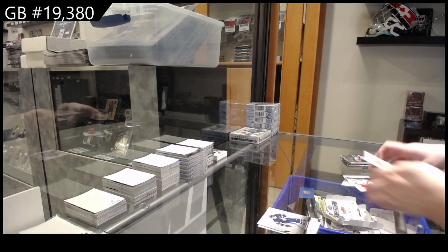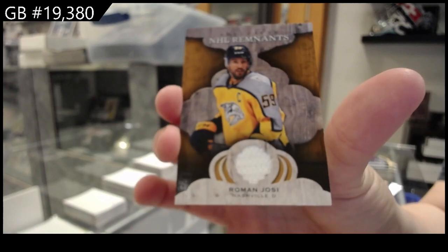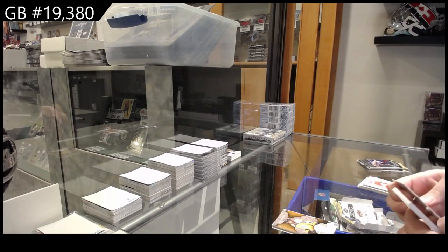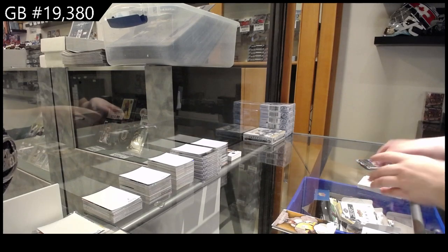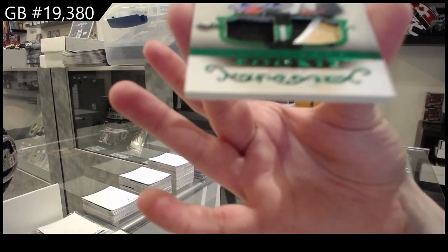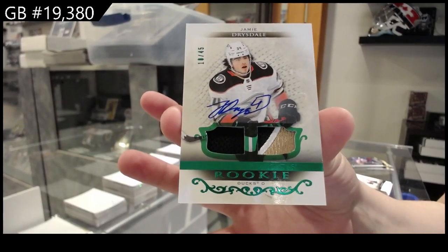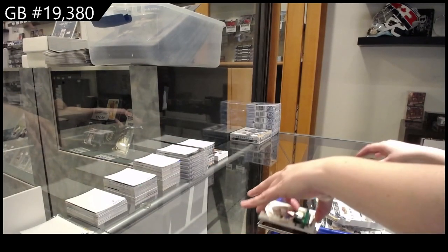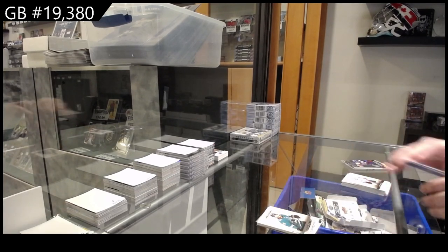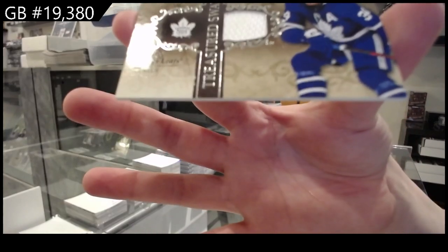We have a remnants jersey for Nashville of Roman Josi. Pretty. We have a rookie emerald jersey patch auto, numbered to 45, for the Anaheim Ducks, Jamie Drysdale. Numbered to 999, rookie for San Jose of Ryan Merkley. And treasured swatches jersey for Toronto, Auston Matthews.